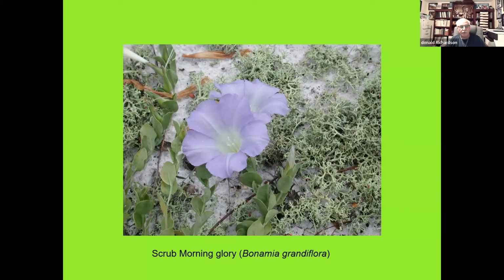Produces lots of seed and lots of ramets, particularly after fire. At some times in the Lake Wales Ridge site, open areas will be covered with this particular plant, which is really a beautiful thing to see.